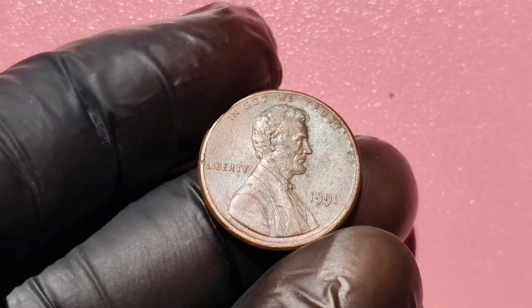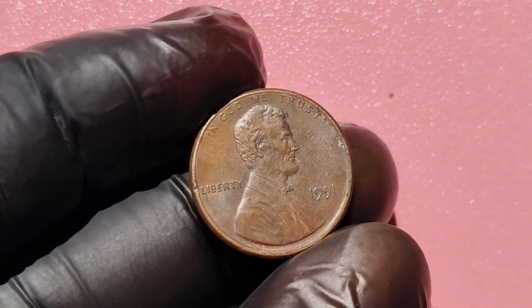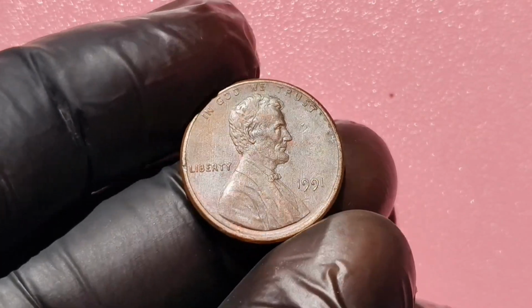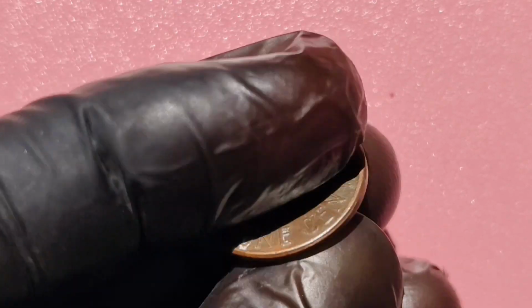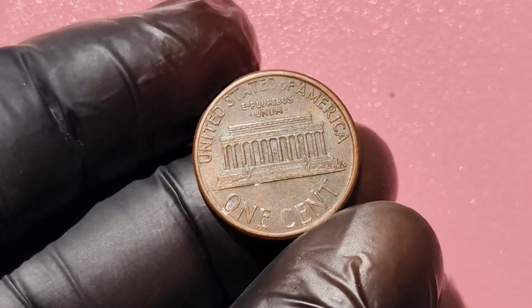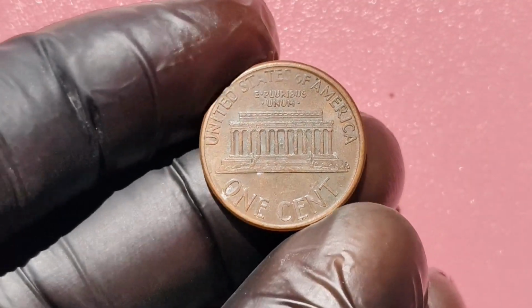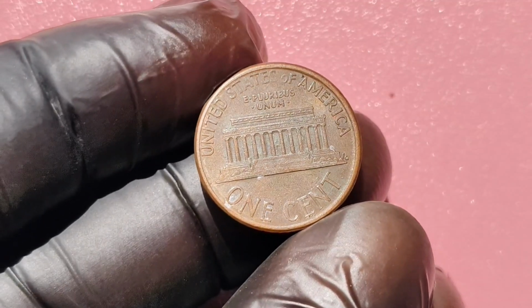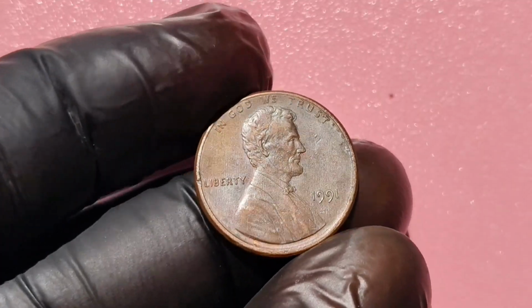In terms of collecting tips, it's essential to take good care of your 1991 no-mint mark Lincoln penny to preserve its value. Store it in a protective holder or case to prevent scratches and damage, and handle it with clean hands to avoid tarnishing. Proper care and maintenance are crucial when it comes to maintaining the worth of your coin collection.